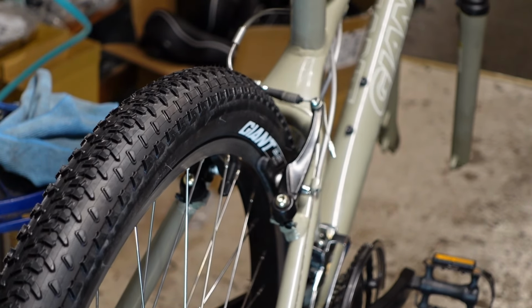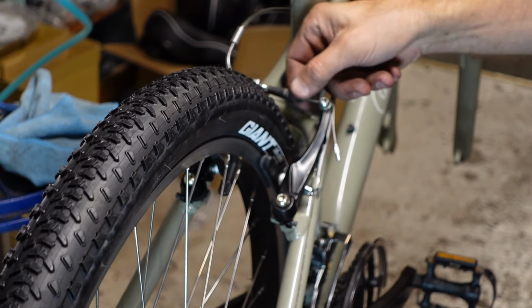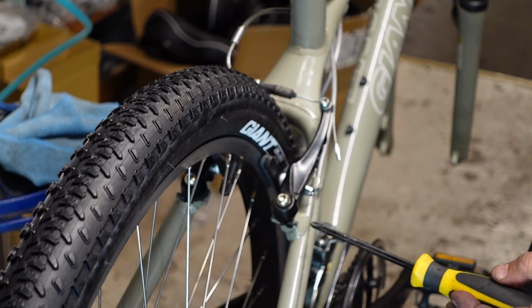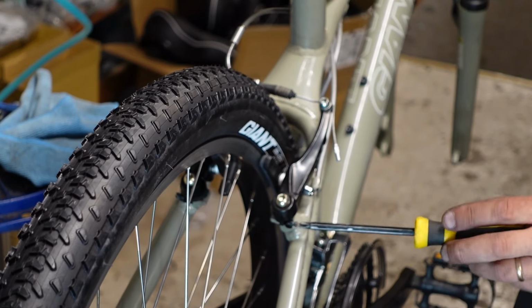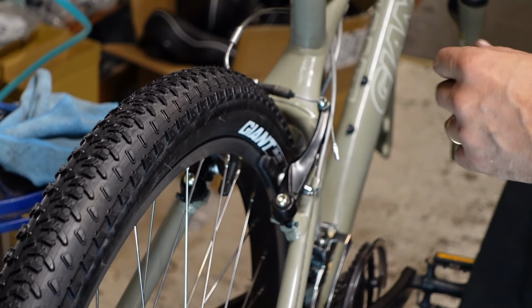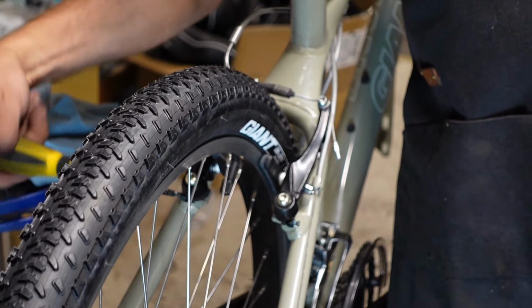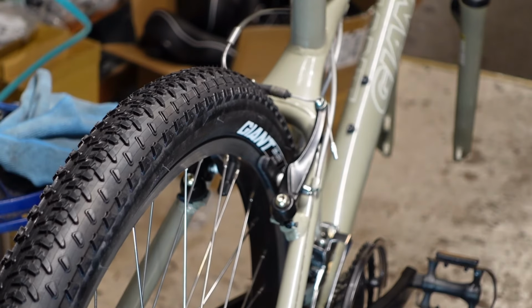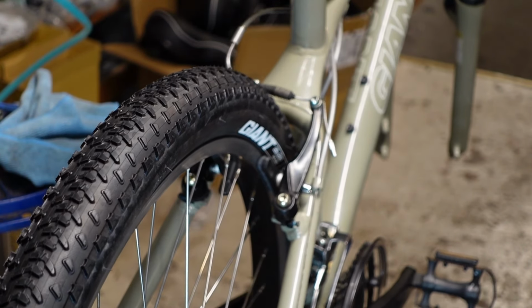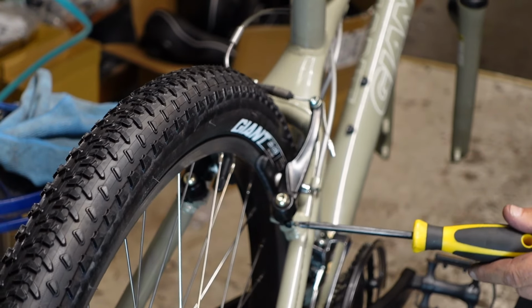Okay, it's only pulling from one side. I'm gonna loosen this side. Starting to pull a little from that side. It's starting to lose its feel. So I'm gonna tighten this side down. Actually, I tightened it down quite a bit. Now it's only pulling from that side. I'm gonna add the tension back over here.